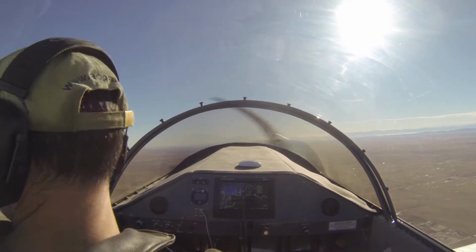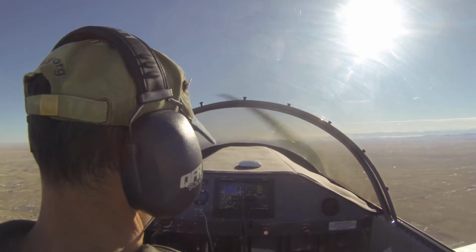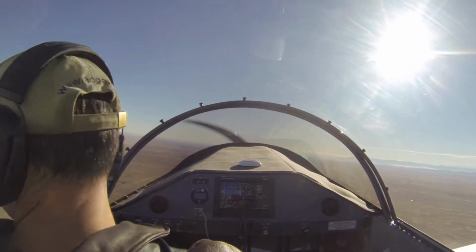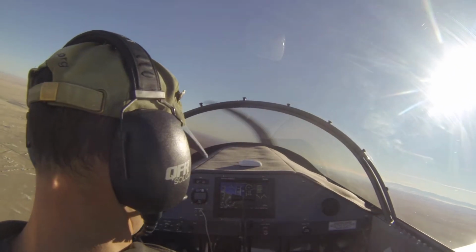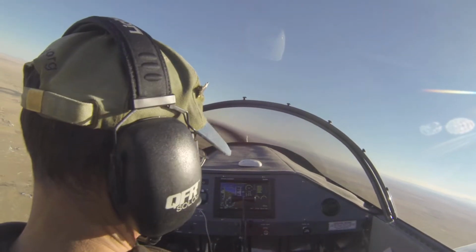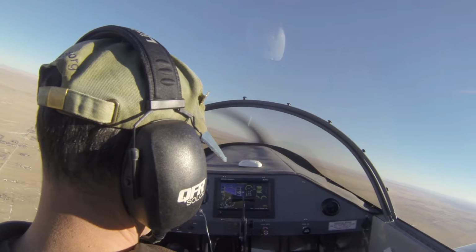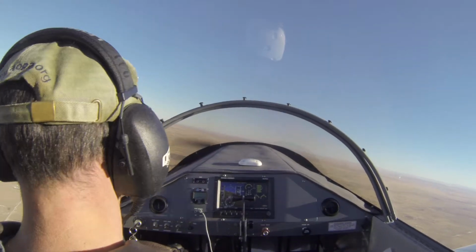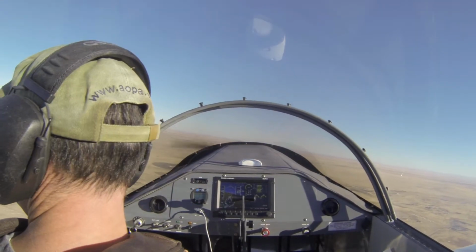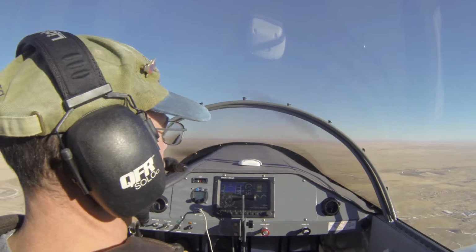Around 62 psi, and the oil temperature is about 163 currently. I'll level off at 9.